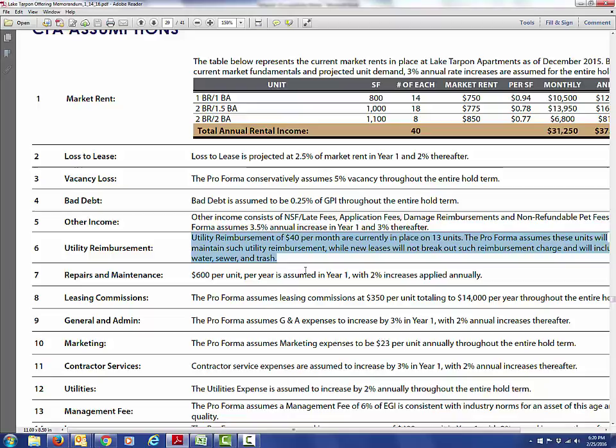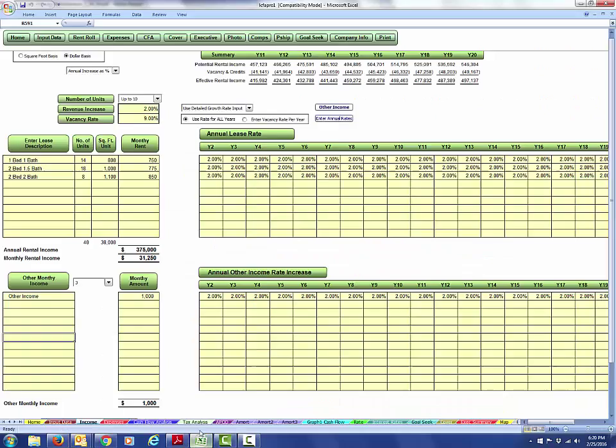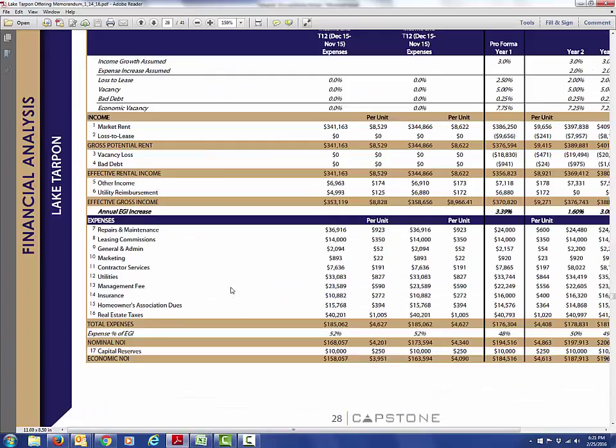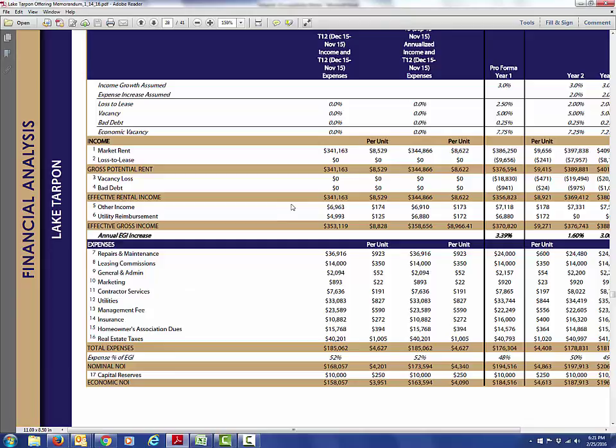You know, for instance, look over here. It says utility reimbursement. Where are you? Let me see. It was back over here. Utility reimbursement right here of $125 per unit. Well, that's not really true. That's because you only are doing it on 13 units. So it's really $40 per unit. I don't like it when these guys try to do this. Hey, we're going to sell a property next year. Let's start getting a utility reimbursement on everybody. Well, we got 17 people out of 40.